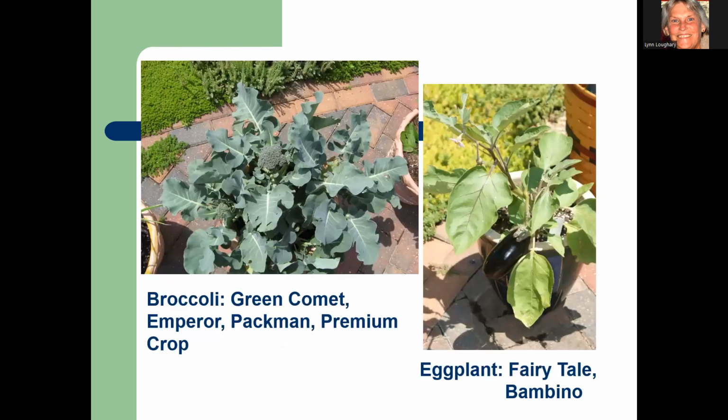Broccoli, again, these are crops that I have grown in containers. And you can see that my broccoli is doing pretty well. It's not quite ready to harvest. That happens to be Packman is what I was growing in my container. On the right, the eggplant has done really well. The one you're looking at is actually neither one of these. It's the old standard eggplant, Black Beauty.